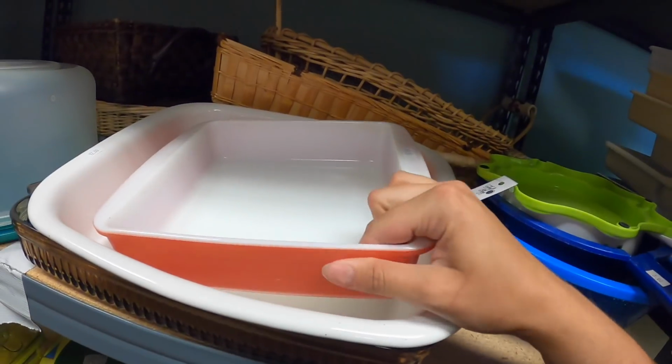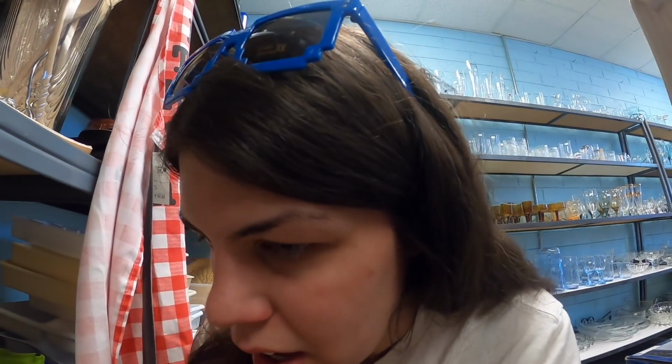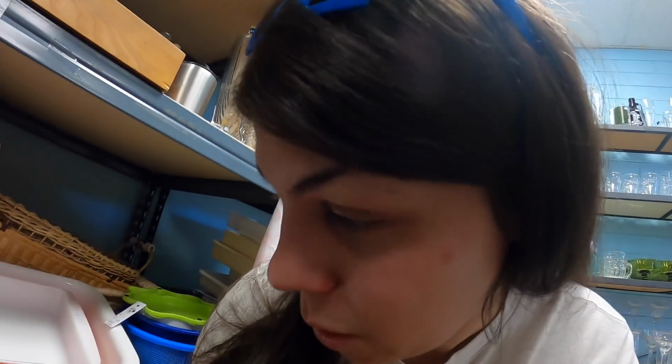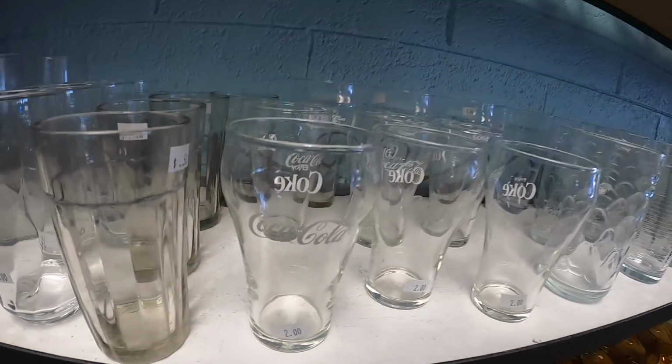I spotted this thing. I really, really like it, but $8 is not what I was hoping to pay for it. I've noticed that this thrift store is really trying to rival Goodwill's prices, which is expensive, and that's a real shame. Like, this is a Corningware no patterned dish for $12. It's like $10 on a good day, so definitely not getting that. But the brownie pan, do I get the brownie pan? I probably won't, unfortunately. Found some Coca-Cola glasses, but same deal, just too expensive.